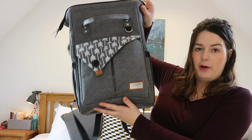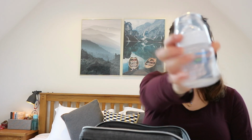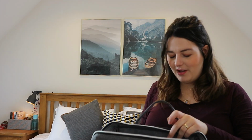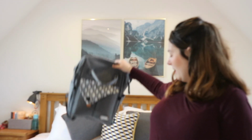The last bit is the pocket on the front. In here I've got a bottle. This is a Philips Avent. So we've got that. Even though I'm planning to breastfeed, I'd heard it's handy to take one in just in case. And then we've got a dummy. Again, just in case, don't know if we'll use it or not. And I think that is everything in all the pockets. So that is baby's bag and everything that I packed for baby.